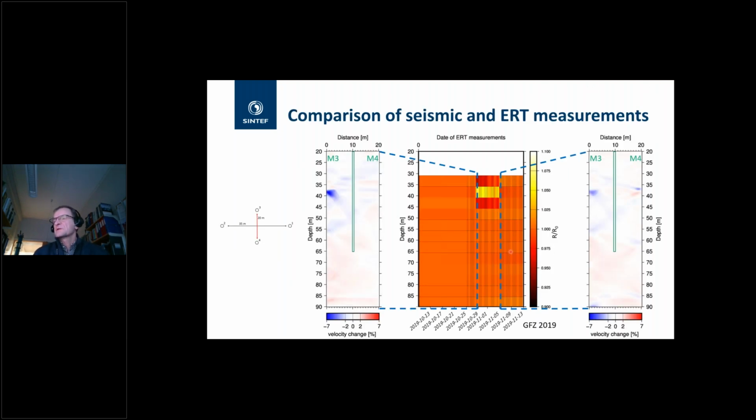This is a comparison of electrical measurements at well M3. So this is the depth, this is the date, and these are the dates of the two measurements here. These correspond to the same images that you saw before, just with a different color scale. But we see that there's a good consistency of seeing higher resistivity at the depths where we see the CO2 plume at well M3.